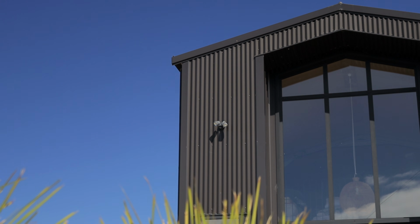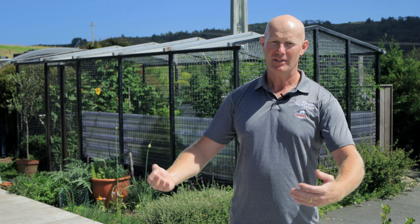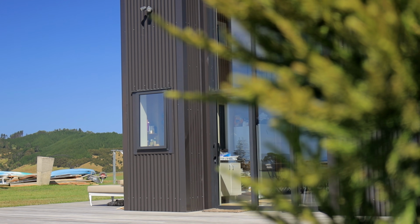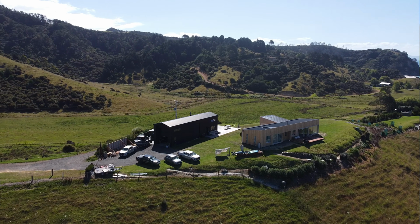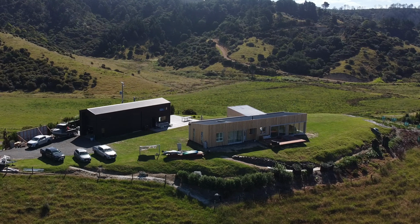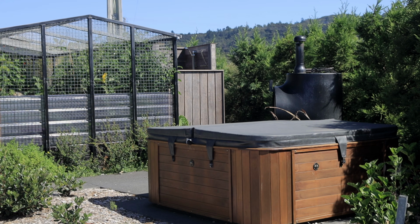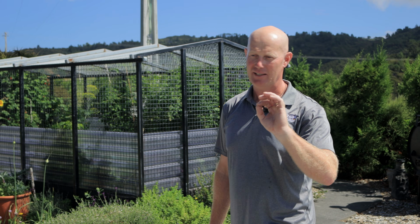Now, he first came to me in 2019, and from there we were able to deal with the architects, the engineers, geometrics, NCE, and we were able to put together this amazing kit set for him. And now it just sits so nicely in the property. They've got a new house that they're building there as well. You've got these fantastic gardens behind us, spa, wood-fired pizza oven. Just absolutely quintessential Kiwi living at its best.